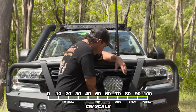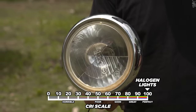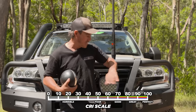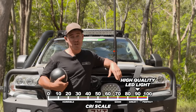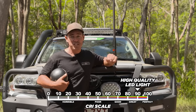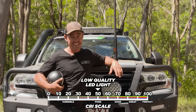Believe it or not, halogen light. So these dirty old halogens have a score of 100 as well. While they don't have the best performance, you get really good color out of them. Now a really good quality LED light like this one will have a score somewhere around 90 out of 100, which is pretty darn good because your naked eye can't really tell the difference between 90 and 100. But a lower grade LED will have a score of around 50, and that you can definitely tell.